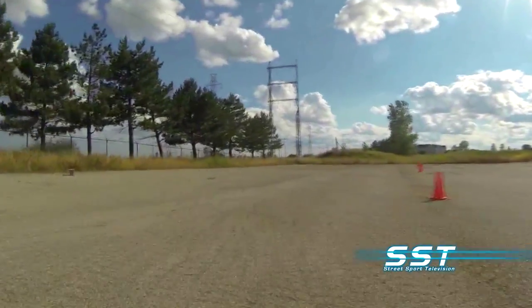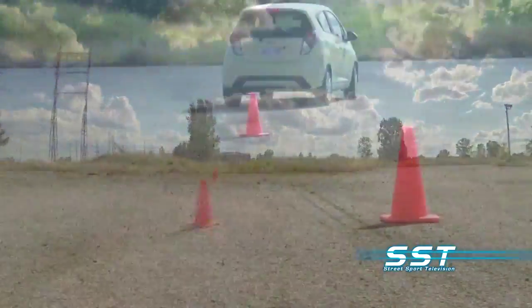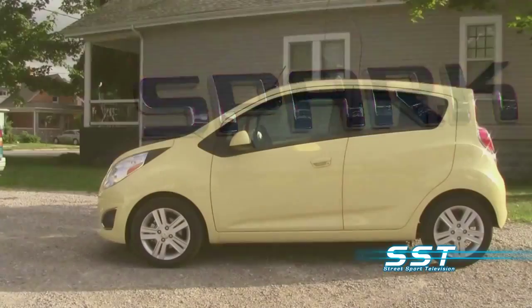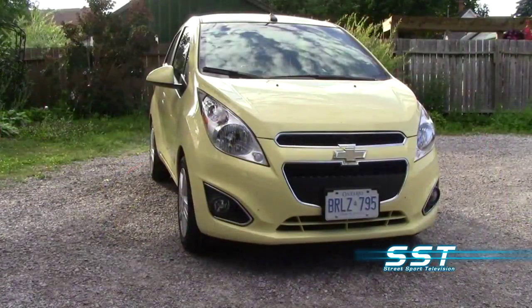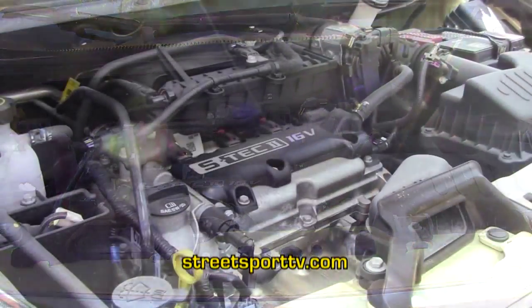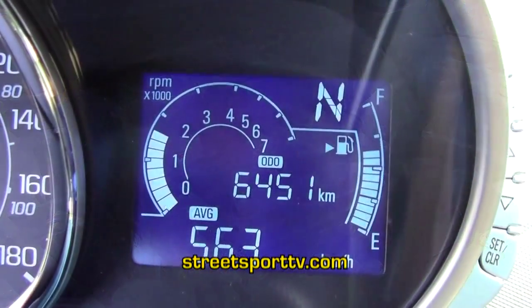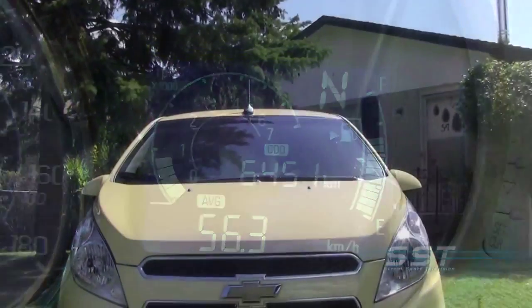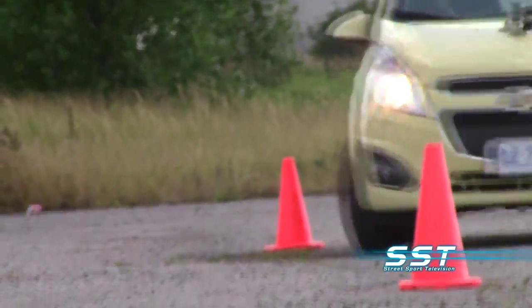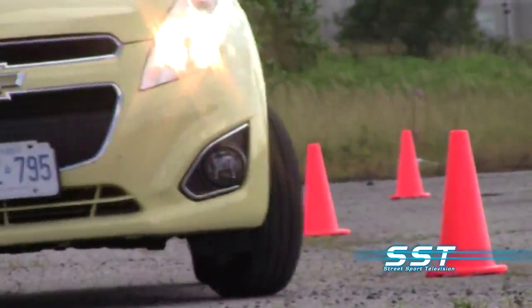If you're looking for a true economy car, the Chevy Spark might be just what you're looking for. This car is all about efficient transportation. Our test model was equipped with the standard 84 horsepower four-cylinder engine. That horsepower rating might sound low, but in a car this size, it is more than adequate. This car has an advertised fuel economy rating of about 56 miles per gallon, and that is just about exactly what we were getting during our test drive.